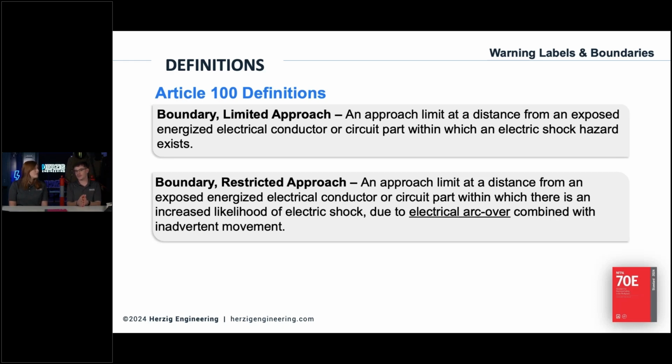Absolutely. Limited approach boundary, qualified person. You can have unqualified, but they must be escorted by the qualified person. Sure. And the only reason I can think of to have an unqualified person in the limited approach boundary is if they're not qualified yet. Yeah. They're in training. They need to observe and ask questions and see how things are done. Kind of hard to do from, however far back. And if they can get on the right PPE and be protected, but not touch anything, not reach into that restricted approach boundary, it goes a long way for on-the-job training.